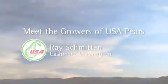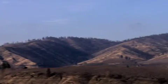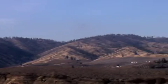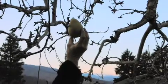I'm Ray Schmitten, and this is Schmitten Orchards that we're standing in. I farm from the Aniat River Valley, clear up the Wenatchee River Valley to here, to Dryden. So I'm farming right around 500 acres myself and my wife. All hand-picked and hand cared for, yeah.